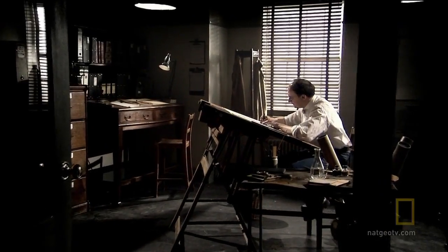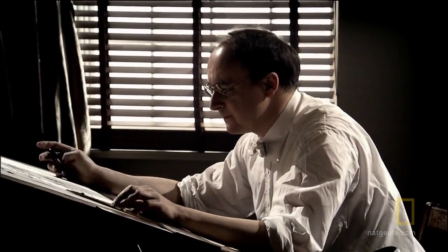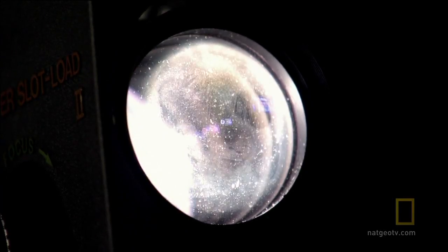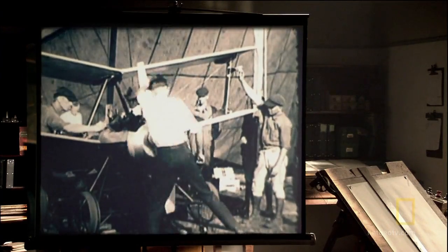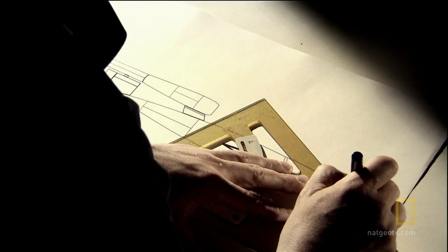But the cruise missile hasn't always been the general's silver bullet. It took engineers decades to get it right. To build such a weapon, they had to overcome a series of extreme technical challenges.